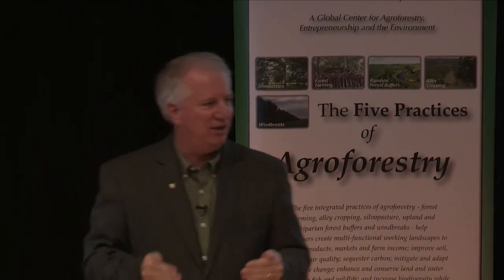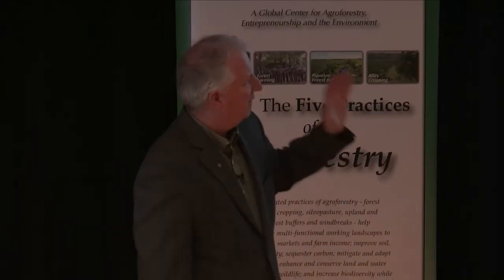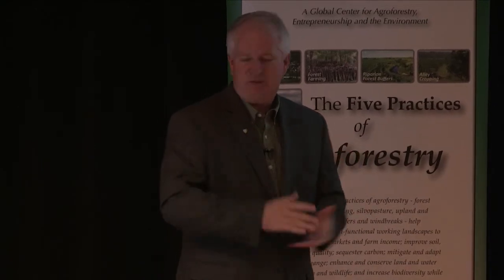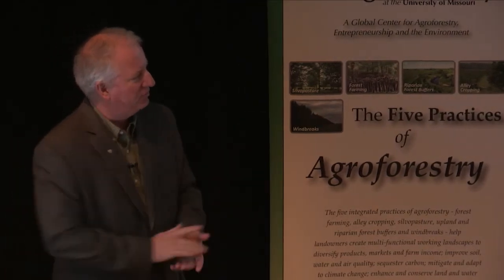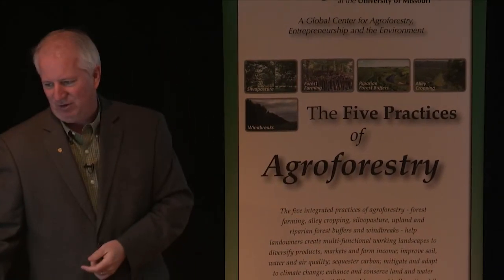Well, we saw some climatology data earlier. The climatologists are now telling us in most of the Midwest, our springs are wetter than they used to be. Our late summer is getting drier, but springs are getting wetter. And so farmers are having trouble getting in the field when it's too wet in the spring. If they keep that cover crop growing in a wet spring, it will, in fact, of course, transpire some of that moisture. Plus, they've got better soil structure. That residue, it all contributes to being able to get in that field and plant when maybe they wouldn't otherwise be able to. Only 11% of the farmers said it was drying the field out too often. So this was a surprise, I think, to a lot of folks.